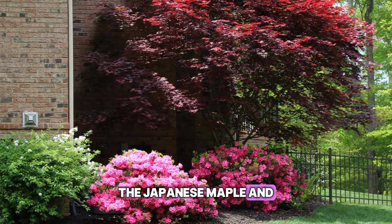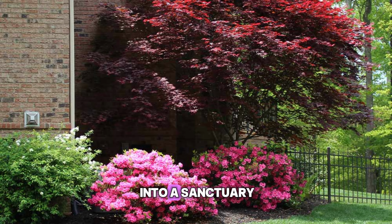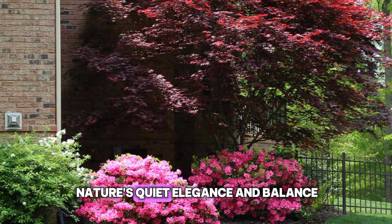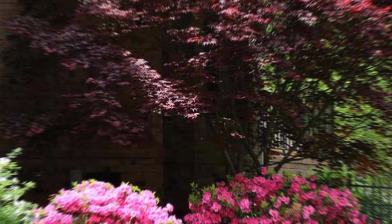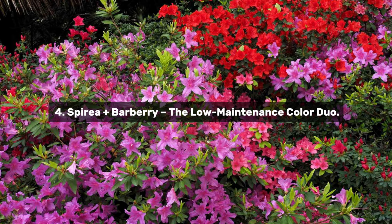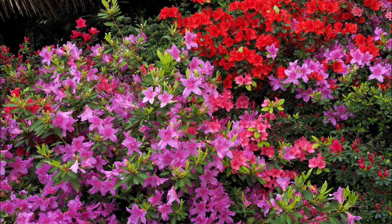The Japanese maple and azalea pairing turns your front yard into a sanctuary. Calm yet alive, refined yet inviting. A perfect expression of nature's quiet elegance and balance. 4. Spirea plus barberry, the effortless color power couple.